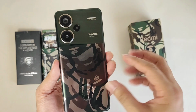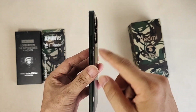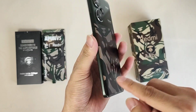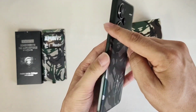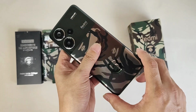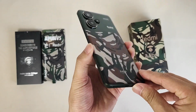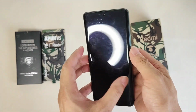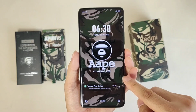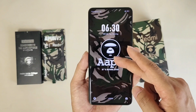And also, besides the customized back panel, we can check the framework. It all uses the classical color from Aape, all body green. Even the buttons, all green. The deep customization. Very nice.